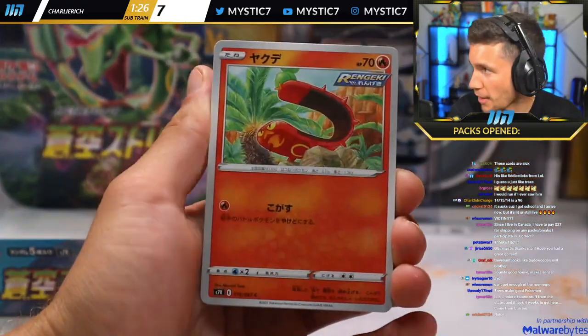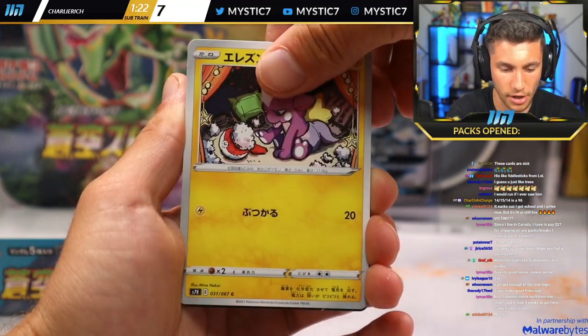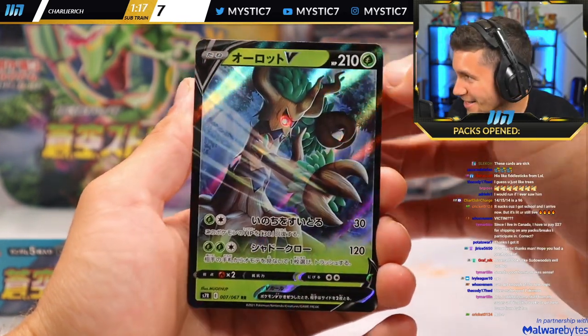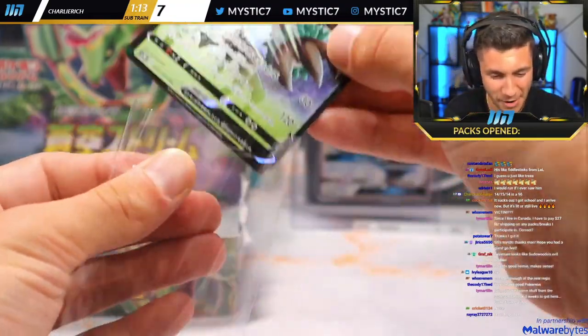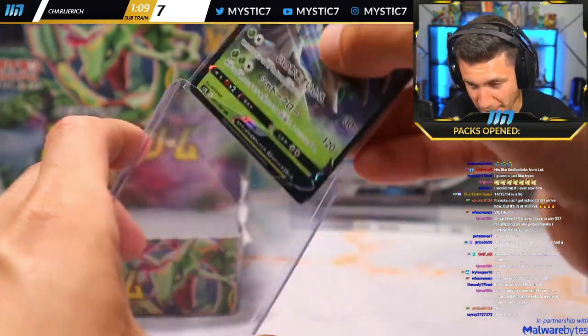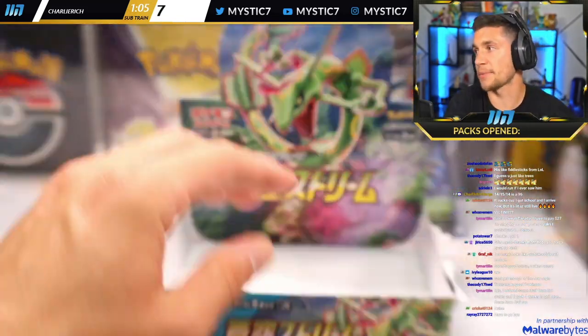Get ready. Great Ball. Slytherin. Toxel. And Trevenant V. Very Trevenant heavy box, but I'm down, bro. Trevenant V looks incredible. All right, Sky Butt. Last pack magic out of this box, by the way. I love those last pack hits. Ray, peace out, bro. Trevenant V in chat, claps in the house.